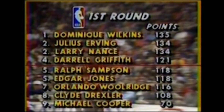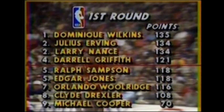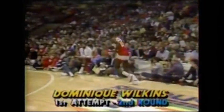So let's take a look at the standings after round number 1. Dominique Wilkins, Julius Erving, Larry Nance, Darrell Griffith, they all move on to round number 2. Ralph Sampson, Edgar Jones, Orlando Woolridge, Clyde Drexler, and Michael Cooper will bow out after the first round of play. And Dominique Wilkins of the Atlanta Hawks will begin with his first dunk, round number 2, and a double pump over his head. John, you talked with Dominique before he went out about his jumping ability.